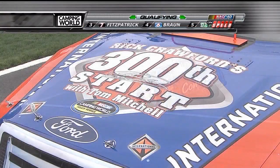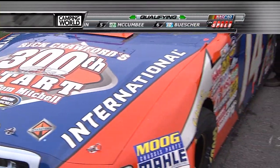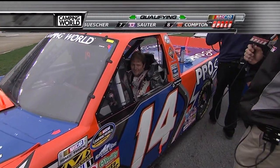Set down to another Ford driver. He's with Ray Dunlap. Well, guys, we used to call Terry Labonte the Iron Man over in the Sprint Cup Series, but we have our own Iron Man here in the Camping World Truck Series. How about it, Rick Crawford? 300 starts, all with Tom Mitchell, all with Ford.